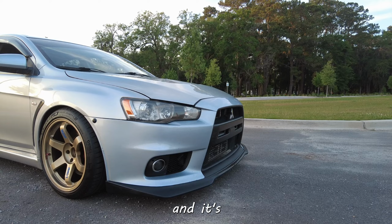And the car, I mean this. So this is a 2008 Mitsubishi Lancer Evolution GSR. GSR because it's a manual. The autos came MR. And I have a good amount of things done to this since I've gotten it.